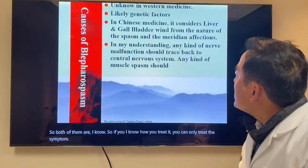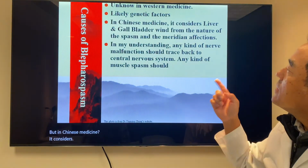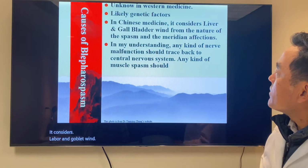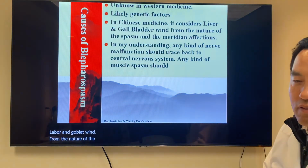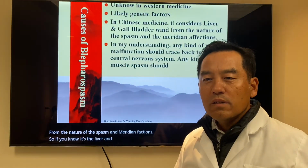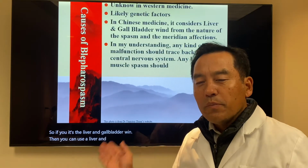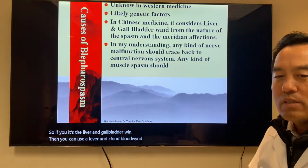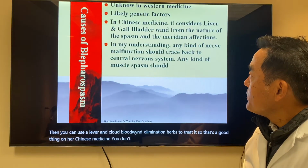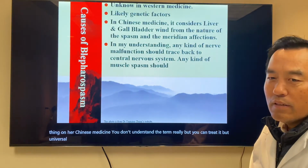But Chinese medicine considers it liver and gallbladder wind, judging from the nature of the spasm and the meridian involvement. If you know it's liver and gallbladder wind, then you can use herbs that eliminate liver and gallbladder wind to treat it. That's a good thing about Chinese medicine: you don't need to understand the term really, but you can treat it. In Western medicine, you understand everything, but you cannot treat it.